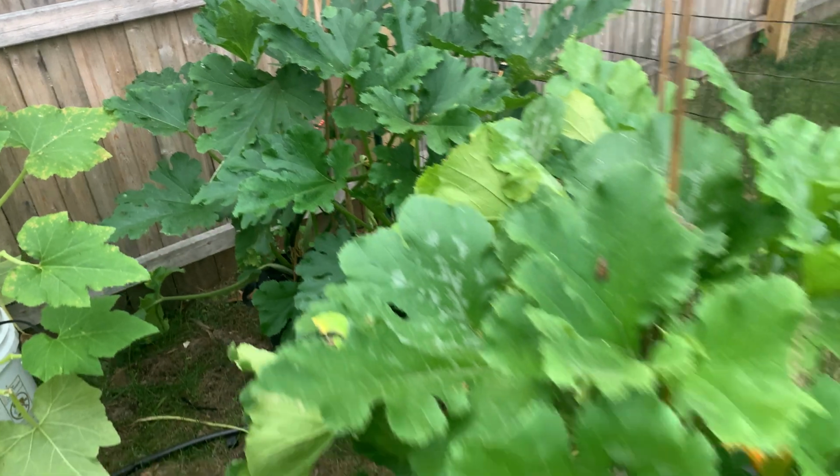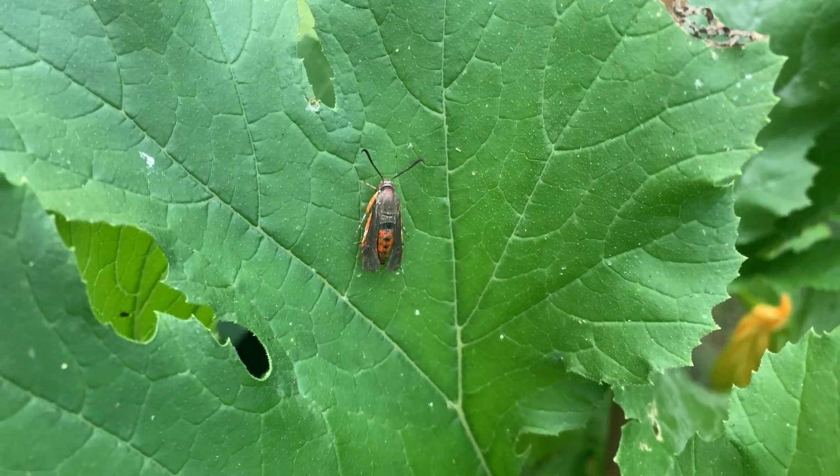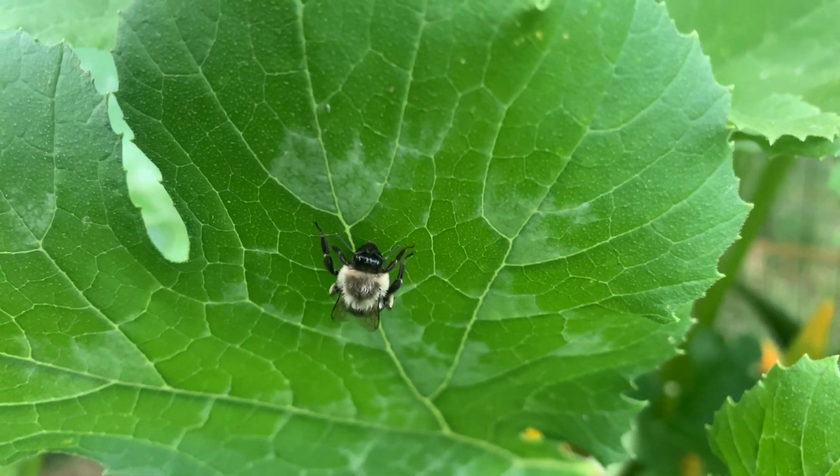They're not looking the greatest. These are okay, but I don't know what in the world that thing is. Somebody let me know what that thing is and if I should kill it or not. I know this guy we shouldn't kill. He's taking a nap.